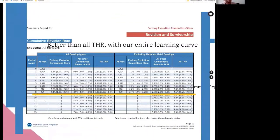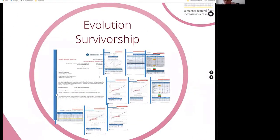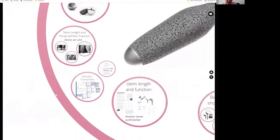Here are the brutal numbers. 2.4% for all bearing types at 8 years. All other cementless stems in the NJR 3.9. All total hips 3.3. And the confidence levels there are 3.3 to 3.4. That's the confidence intervals. This is significantly different. So the furlong is safer and better for all comers, including all of our data.